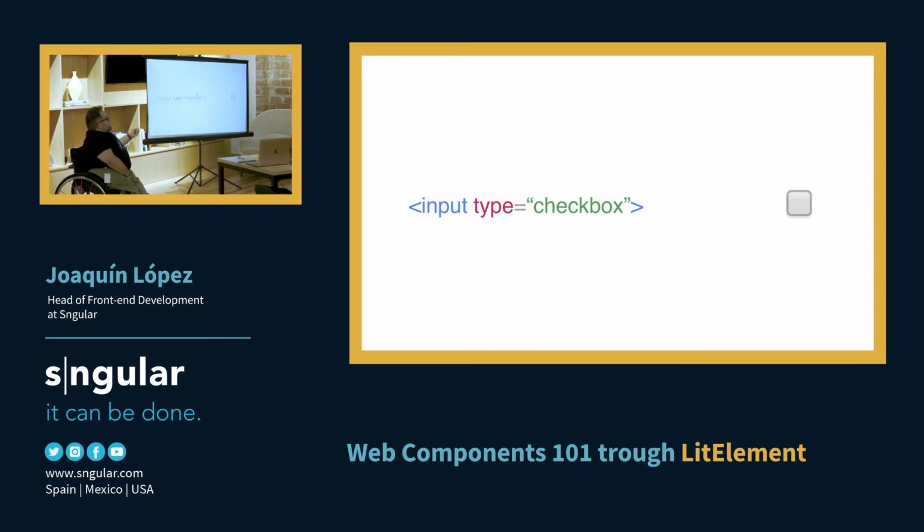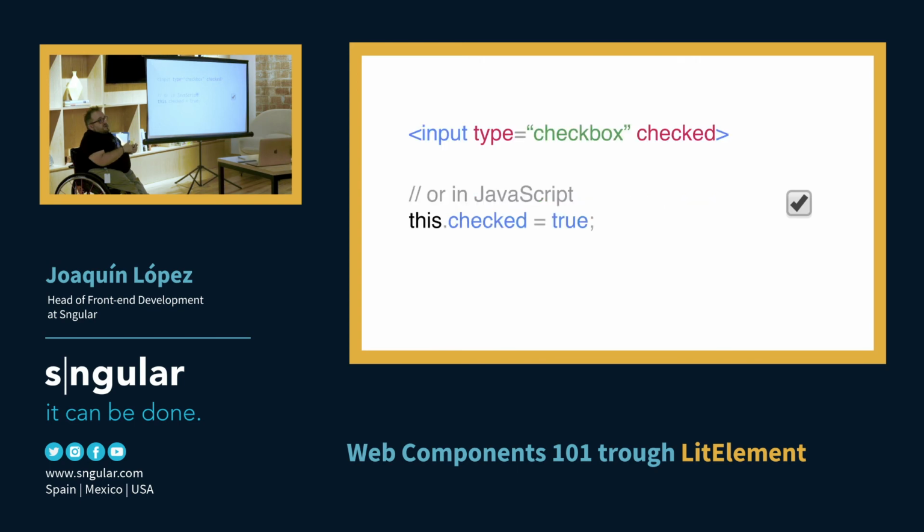So this is an HTML input, and when you click in the box here, it's going to be checked, right? So it's going to appear checked. So these are two different attributes. This is an HTML tag and has this attribute with a value, and also has this attribute without value. This is because the attribute that has no value is a Boolean attribute. It can only be there or not. If the attribute is there, the element is checked. If the attribute is not there, the element is not checked. You can also manage this using JavaScript. Here in LitElement, you have to use this, because we are working with classes. So this and the name of the property in the component that in the HTML is an attribute, and the value in this case is a Boolean, so it has to be true, or false if you don't want to check it.